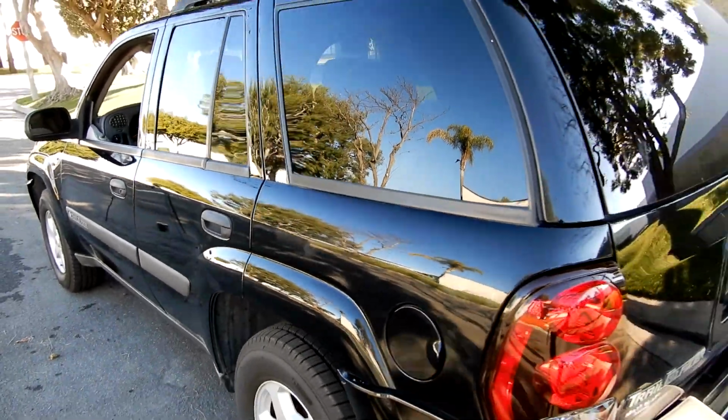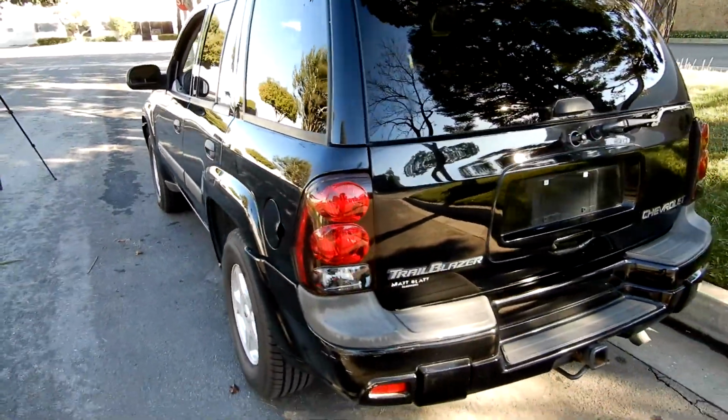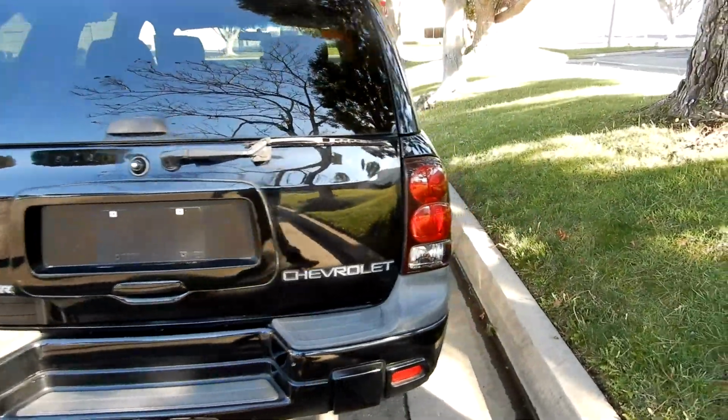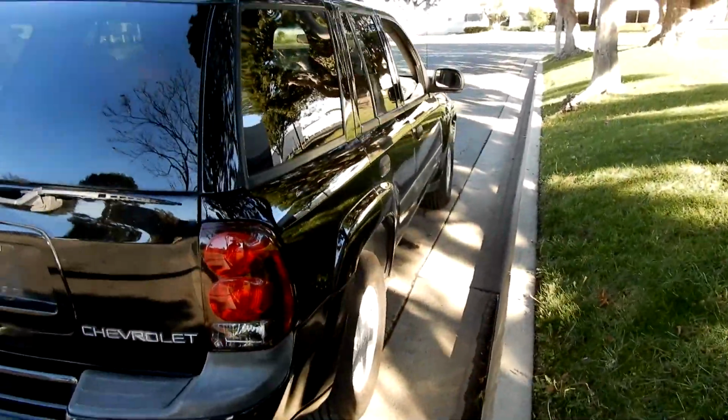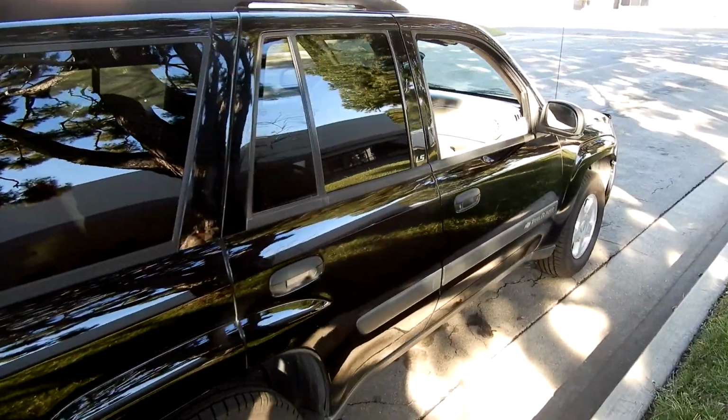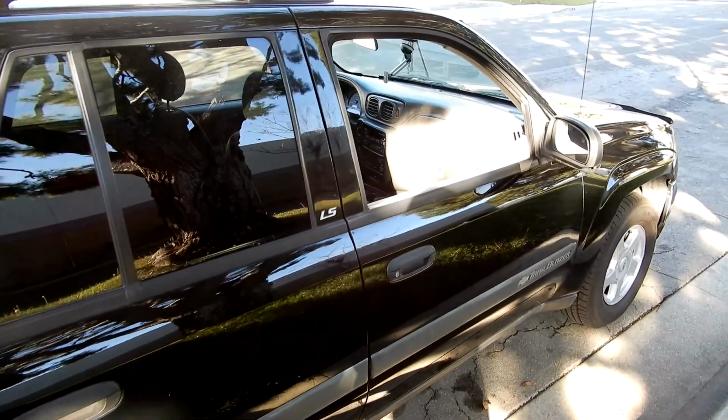This car is new to the channel. I am going to be modifying it when I see fit. If you guys have any suggestions, please let me know in the comment section. There's no rust in the vehicle. It's a clean title. It's a really great car.